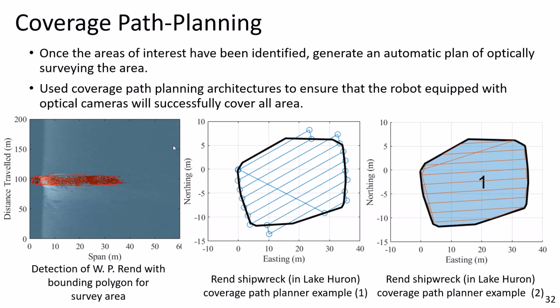Okay, so we detect the area of interest, a shipwreck in our case. Now we want to send a small autonomous underwater vehicle equipped with cameras to go and do surveys very close to there, right? So the first question we wanted to answer is how do we ensure that images are collected in all that area? We started looking at different coverage path planning algorithms, and we generated this coverage path planning taking into account mainly the field of view of our cameras. These are some examples. What would be the coverage path planning, for example, of a shipwreck in Lake Huron? And then we compared with other approaches as well.